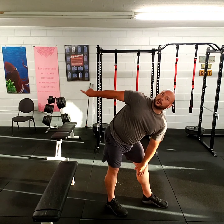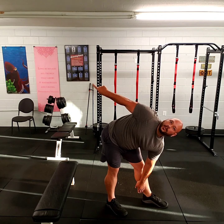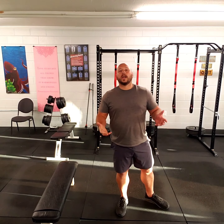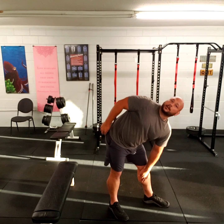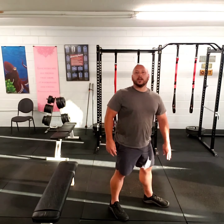Same thing, 5 on the other side. Now, when you have the weight, you're going to have the weight in the down hand. So if I'm turned to the left, my weight is in my left hand, doing the same exact motion, up and back down.